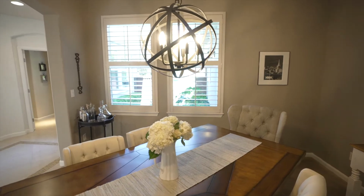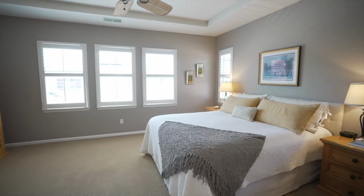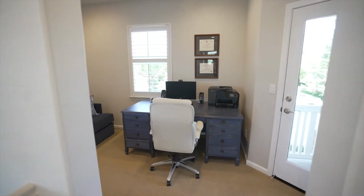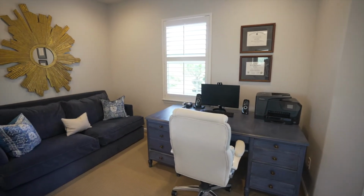Upstairs, there are 3 bedrooms, including a spacious primary suite with a bathroom, a separate office space for those daily Zoom calls, and the laundry room.